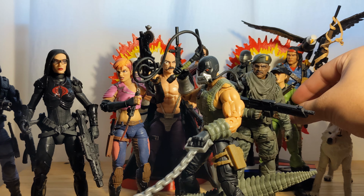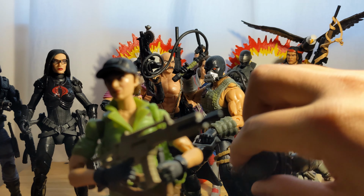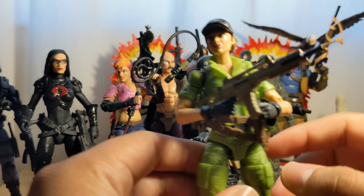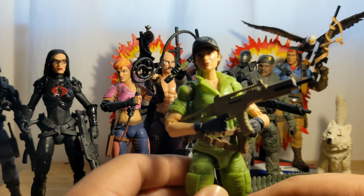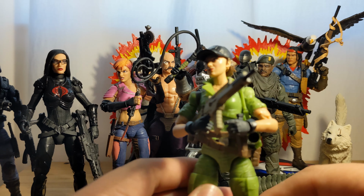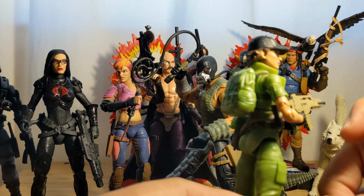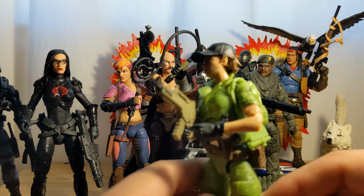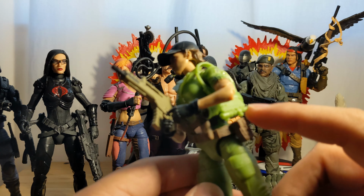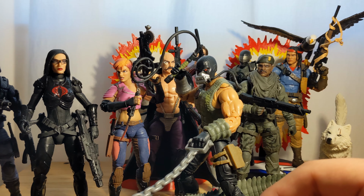We then have Lady J on the back over here. Just dropped Sergeant Slaughter. Not Slaughter, Stalker, there you go. We have Lady J as well, another repaint, a much lighter green rather than the original darker green we got. Different color cap and a new backpack piece, which is nice, and this new camcorder, a nice repaint there as well.